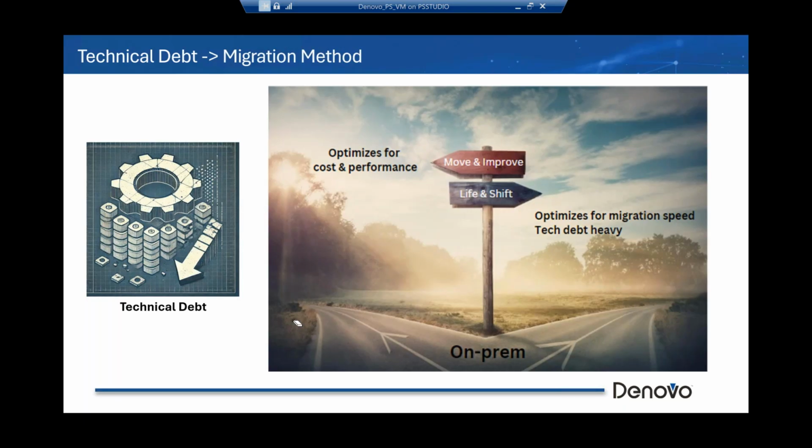Now, we'll contrast that with a move and improve, the one up top. And this is where part of that migration to the cloud, we want to get you as code current as possible. We want to retire all of that technical debt that you have so that when that environment lands on the cloud, you have the maximum amount of shelf life possible.